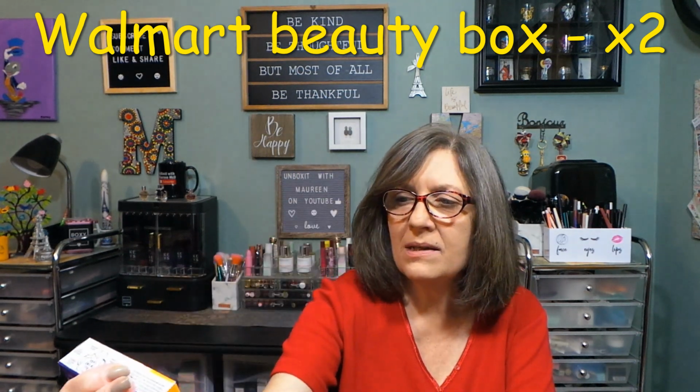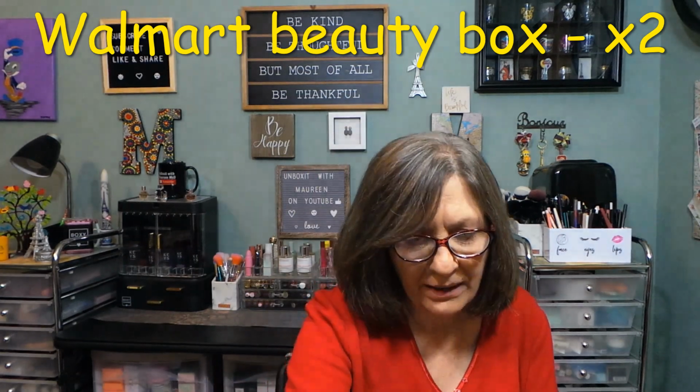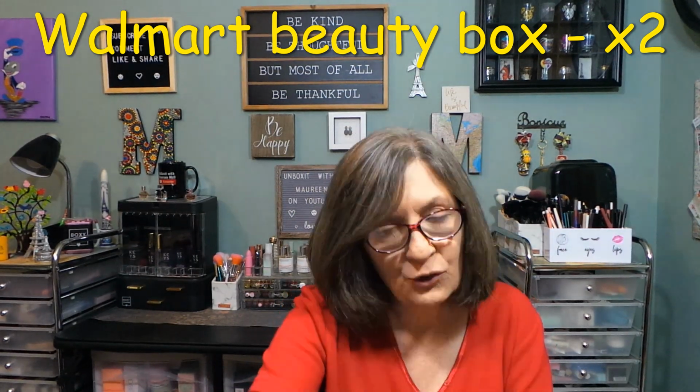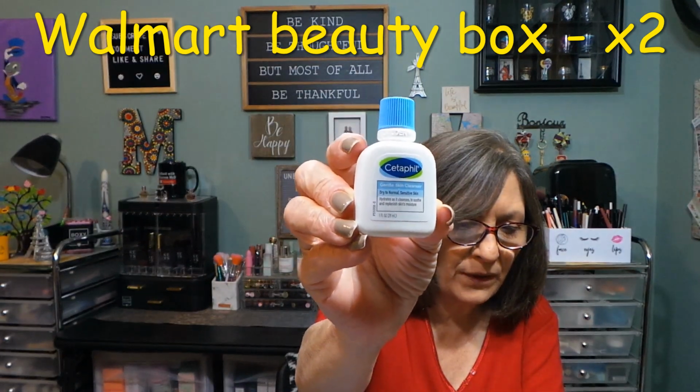Here from Arm & Hammer, I have a toothpaste. Complete Care, full size is $3.47. This is a sample, 0.9 ounces. I love having backups like that. Good for travel.